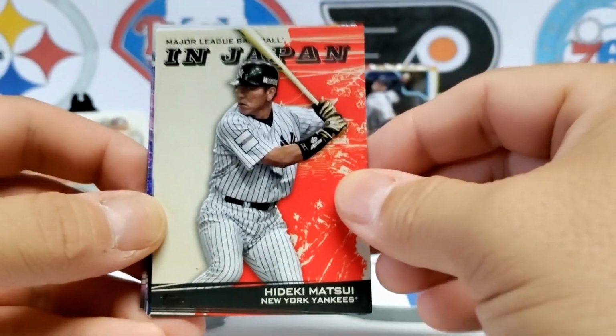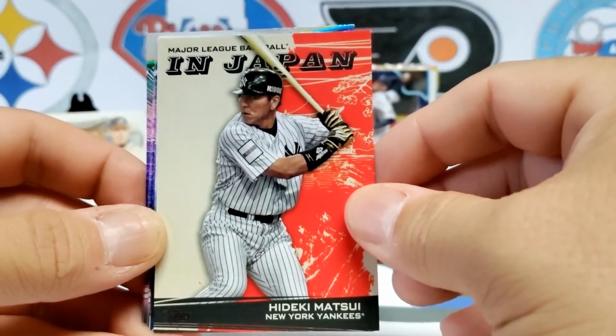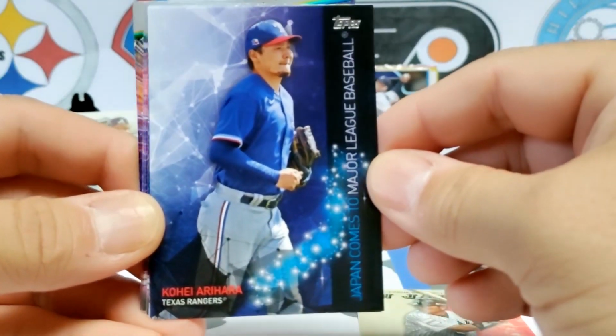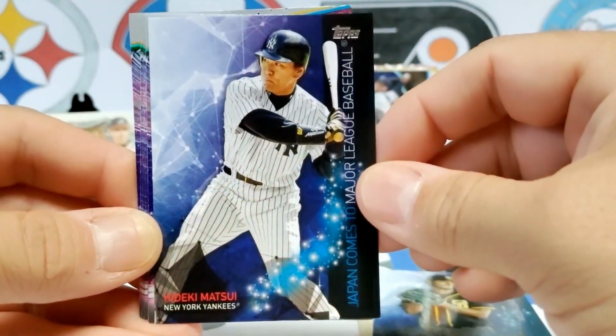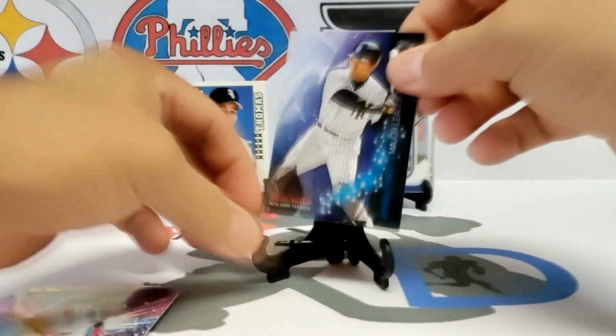Here we got some Major League Baseball in Japan, Hideki Matsui. Then we got Japan comes to the Major League Baseball, and here's Kohei. They got Yu Darvish and another Hideki Matsui. Thought those were pretty cool, pretty neat international cards right there.